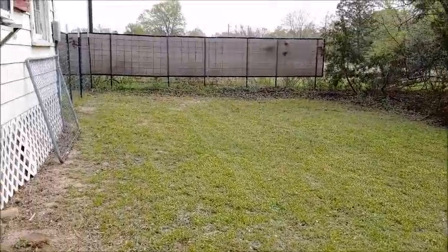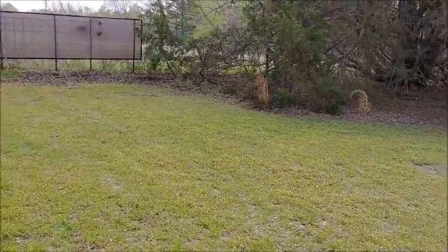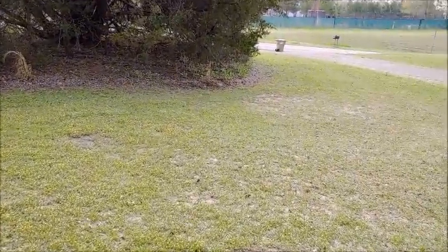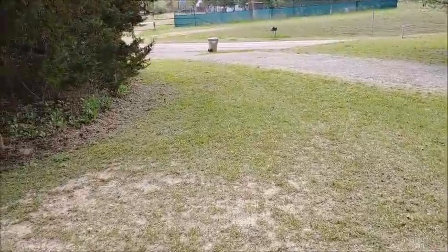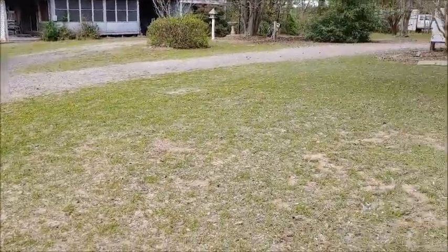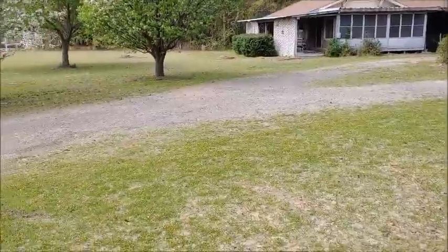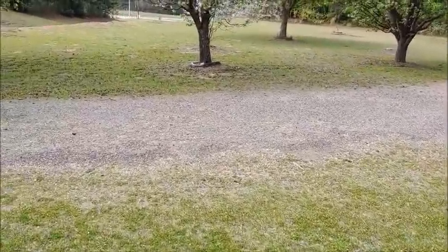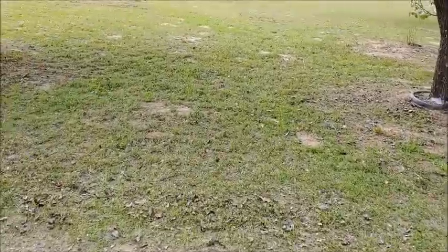Okay, let's see how this looks. Did a good job there. Everything's nice and cleaned off. Did a good job around this tree. He did a good job out here on the hill by the drive. Look how nice and neat everything looks, y'all. Let's go check out the hill. I hear those guineas carrying on.